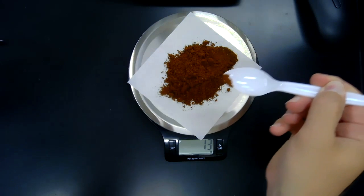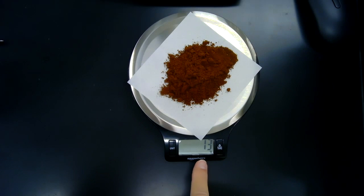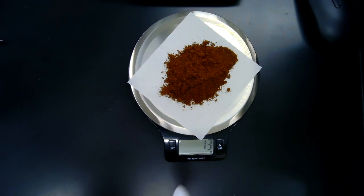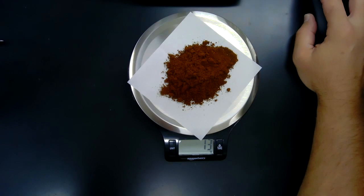Okay, so I'm taking this off, right? So shouldn't it be less? And why isn't it less? And the reason it's not less is because this scale is not very precise. It's good enough for my coffee in the morning, but it's not very precise. So I'm going to get another scale that's a little bit more precise than this one.